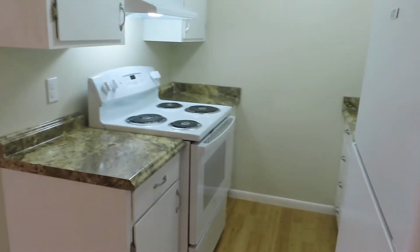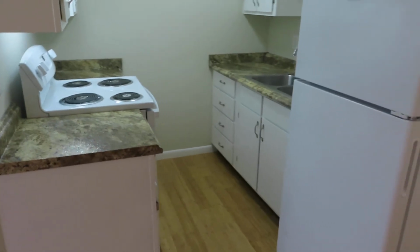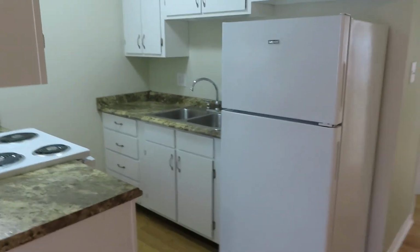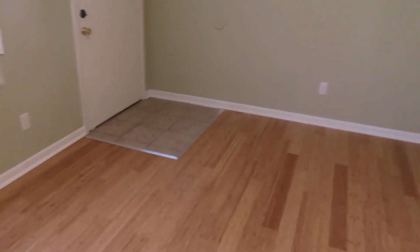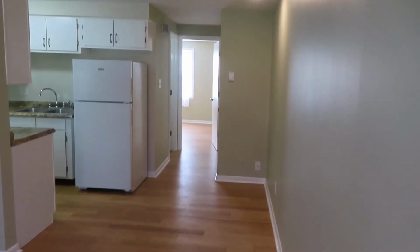Got a nice styled kitchen. Brand new electric stove. Brand new refrigerator. Look at the high gooseneck on the faucet there. Ready to go. And again, you pay electric only, and then you'll have a small water sewer charge.